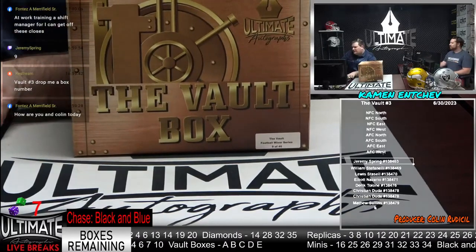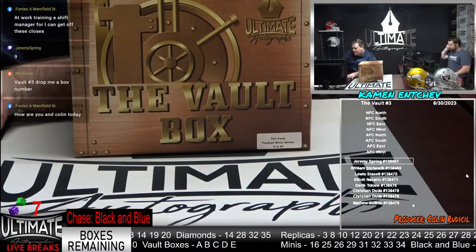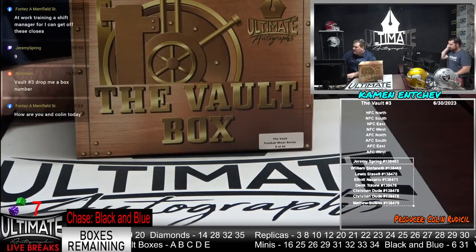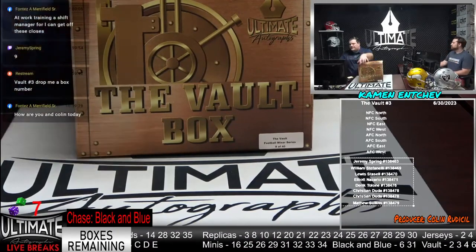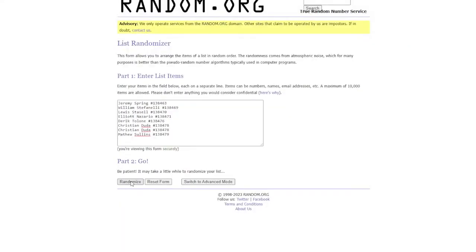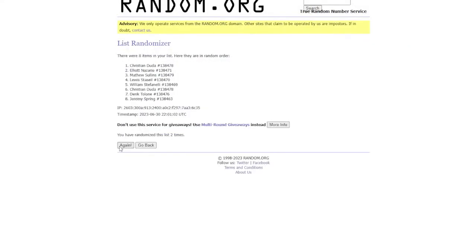Jeremy, William, Lewis, Elliot, Derek, Christian, and Matthew. We got 7 clicks coming up. We have the Sick Vault series on the way. So far, hits in the Vault: Marcus Allen Authentic, a Jamal Lewis Rep, and a Jalen Hurts Slab. And none of those are photo headliners.